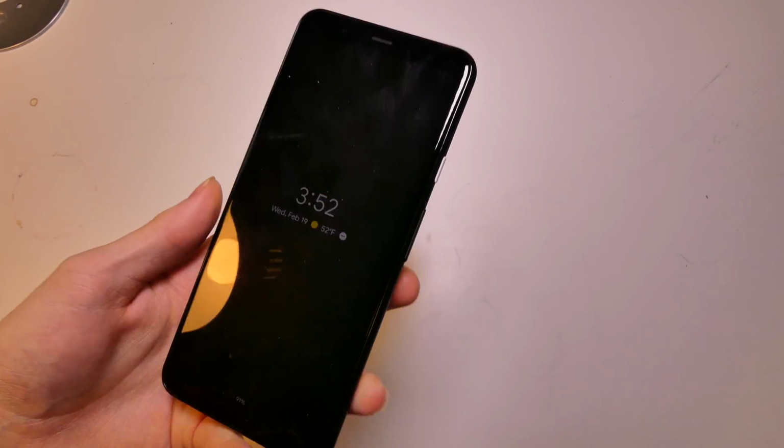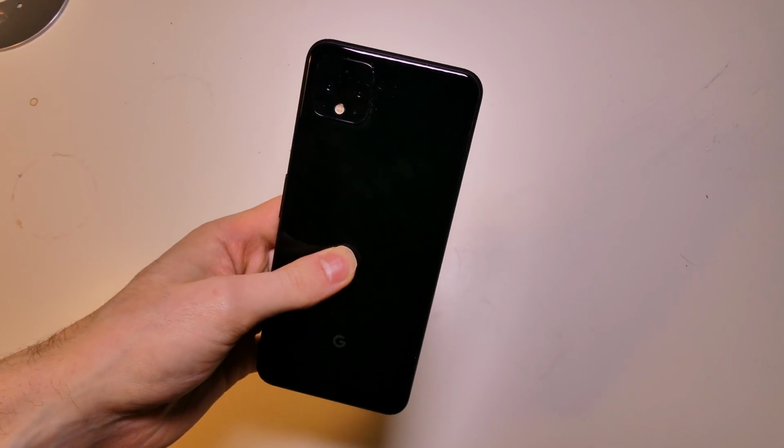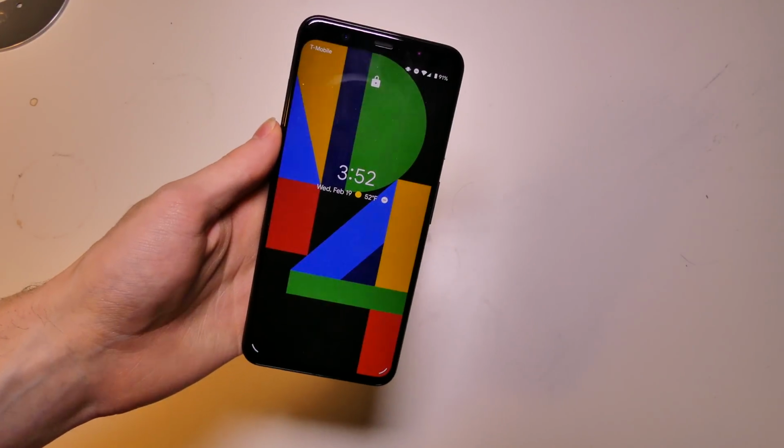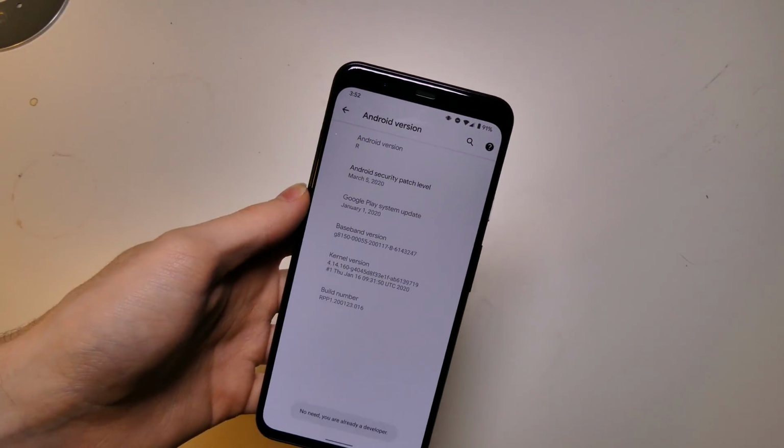Yesterday, I decided to pick up a Pixel 4 XL. I saw that they had dropped the price down to $699. So you saw my unboxing yesterday. I picked mine up from T-Mobile, and well, today Google announced the developer preview of Android R or Android 11.